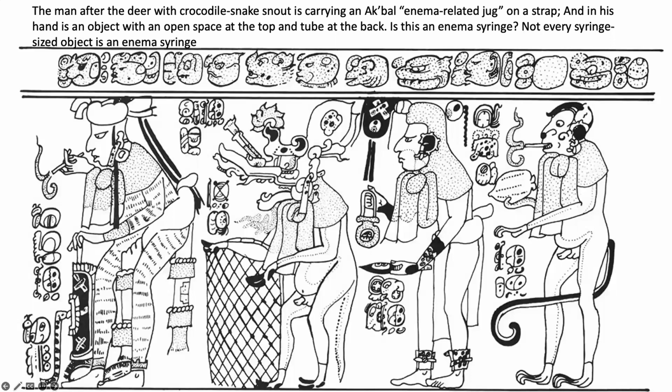Now here again, this is the whole scene. You see here again, you have a monkey smoking something. The guy in front is smoking something as well.